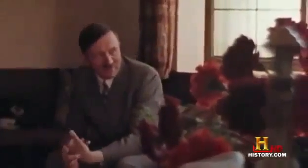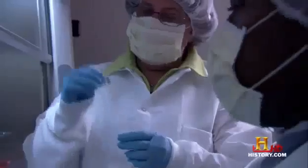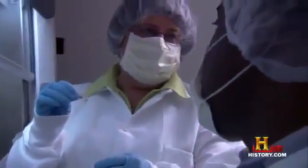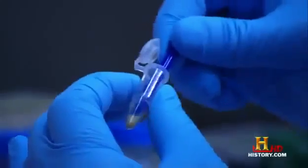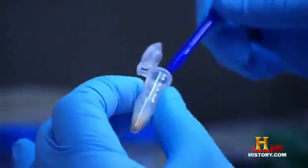They begin by soaking the samples overnight in a special chemical solution. If the process is successful, the science team will be one step closer to determining whether the skull and sofa fragments really contain Hitler's DNA. The next morning, the team removes the samples from the roller and the bone fragments are ground into a fine powder. For the bone fragments, we actually powder the bone to make it easier for the solution to get in and lift the DNA out.